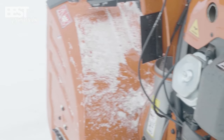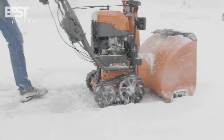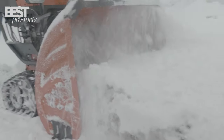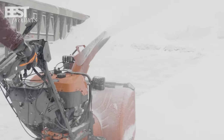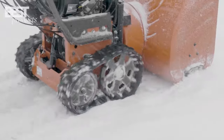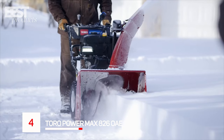Other handy features include standard skid shoes to protect your driveway and an oversized 0.69-gallon fuel tank with reserve capacity, so you can clear snow longer between refills. Weighing in at just over 200 pounds, the Husqvarna ST224 is powerful but still compact and portable. It carries a 2-year limited warranty. Number 4. The Toro Power Max 826OA.